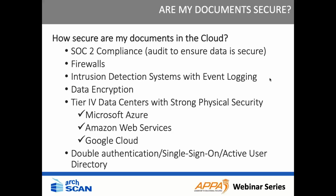The other thing that you want to make sure is, does the software have active user directory or single sign-on? Does it require double authentication to log in? What are the login security features that they have in place? I always recommend using active user directory or single sign-on whenever possible, because it allows employees' rights to the software to be turned on and off once their active user directory is turned on and off. If somebody gets fired, they no longer can have access to the system when their login credentials are turned off.